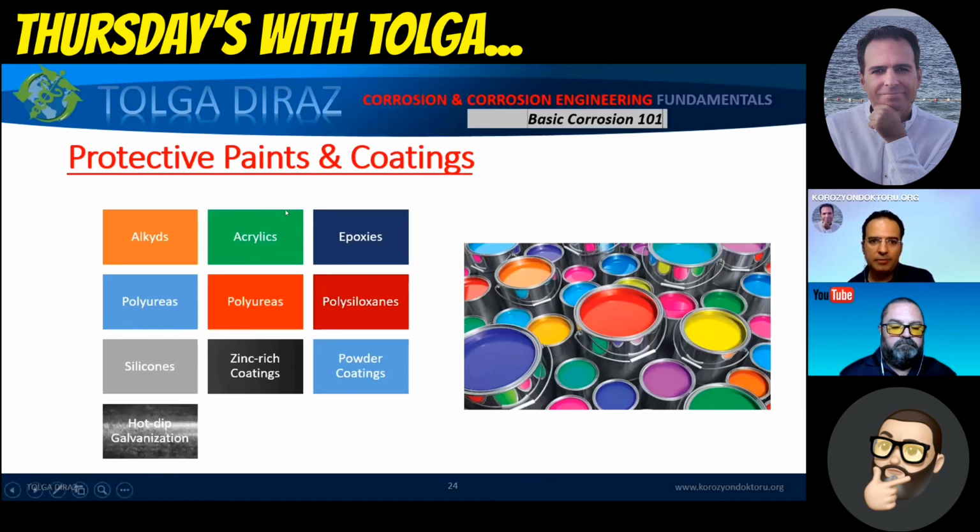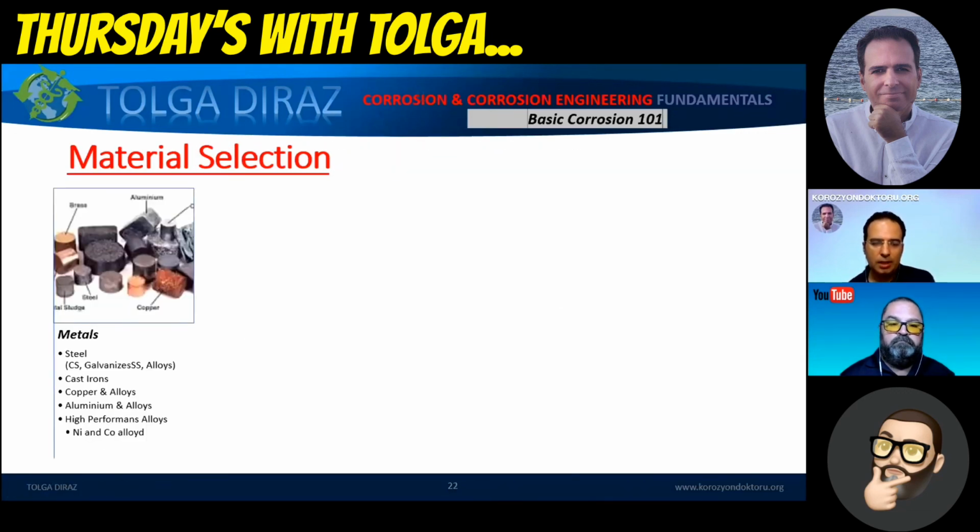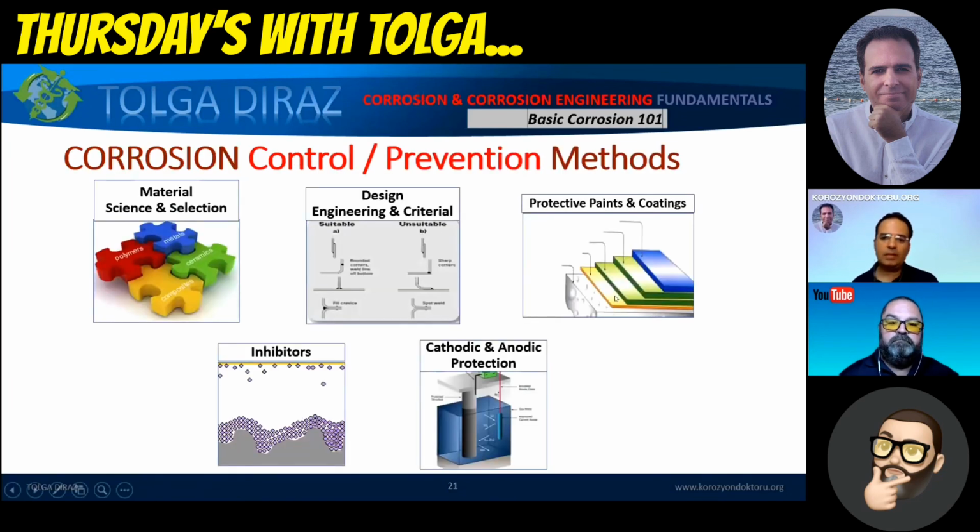These are the 5 different corrosion protection methods that we have discovered. Very good, very good. So, what would you like to add? Anything more?